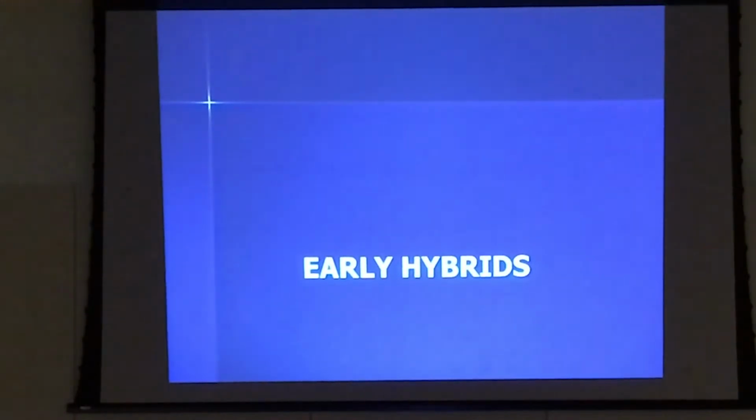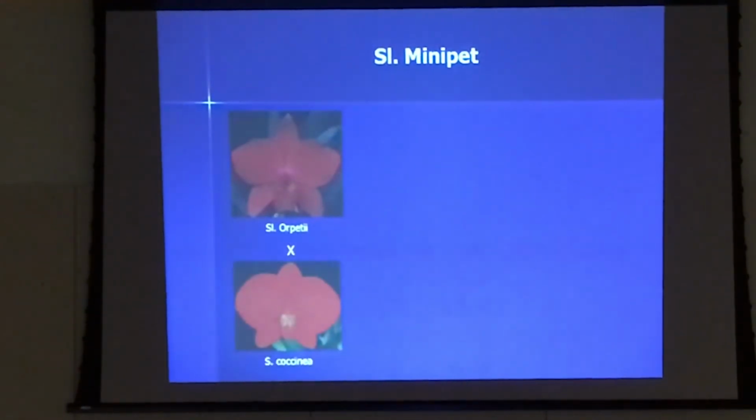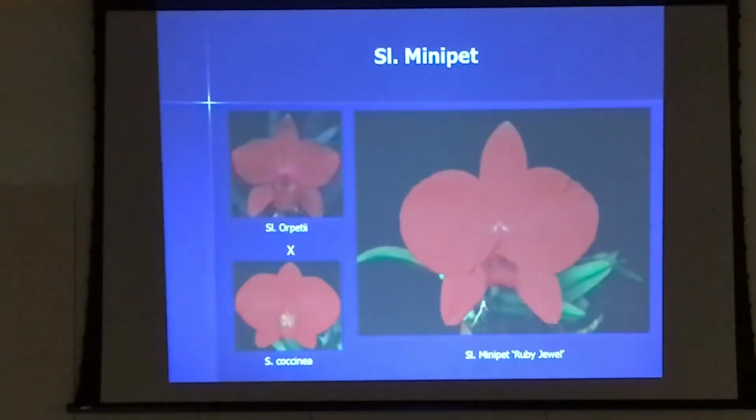Okay, so let's look at some early hybrids. One of my favorites is SL Mini Pet, and that's orchidii crossed back to coccinea. So, you know, coccineas, like I said, can be tricky to grow, but this hybrid is a little bit easier, and it still has the brilliant red, pretty large flowers. They can be as large as 3 inches across.